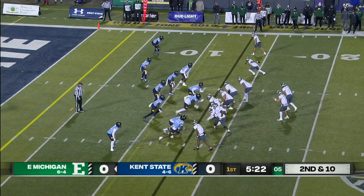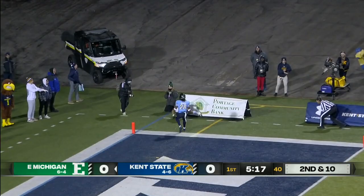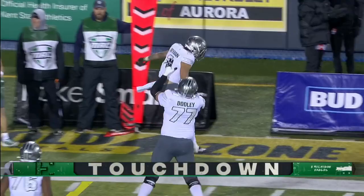Powell to the air again. To the end zone. It is caught. Touchdown, Eastern Michigan. What a throw. And a nice over-the-shoulder grab by Baydun.